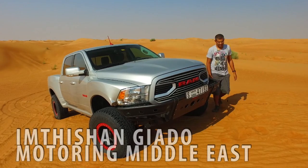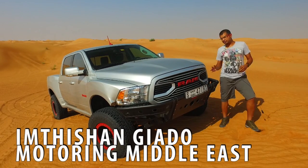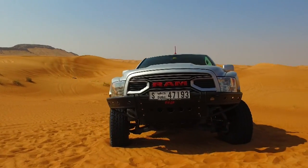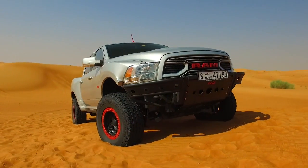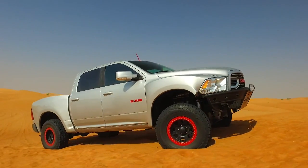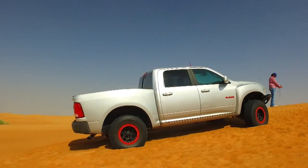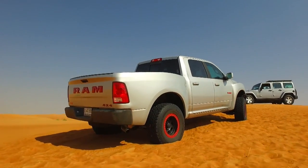Good morning and welcome to the Maliha Desert, where I'm here to try out this new amazing Ram Baja edition. No, it isn't the Raptor, but it is a special edition built by local dealer Trading Enterprises. It's an example of what they can do and how far you can take this frankly nondescript truck. But now with all these additions, it's absolutely incredible in the sand.